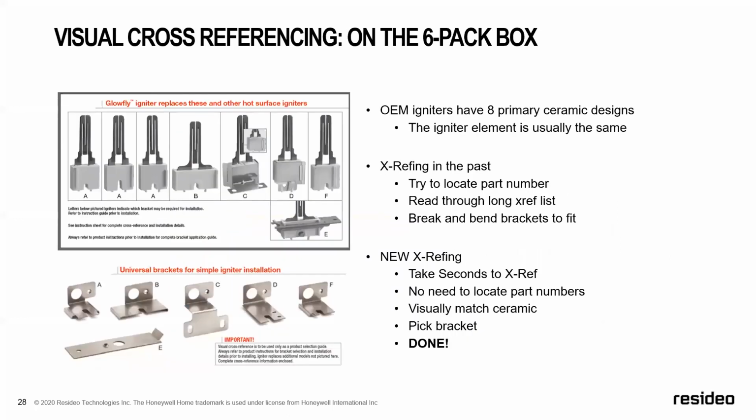A benefit, again, of our Glowfly is that besides the fact that it comes in single, it comes in our 6-pack. And the benefit of our 6-pack really is the cross-reference that's on the box. If you take a look at a 6-pack, you have the different designs. You can locate the part numbers that you need. You pick the right bracket, as you see there, A through E, and you have exactly what you need when you're doing a replacement. So again, 6 brackets, 7 different configurations to fit most replacement applications. And again, the Glowfly, I'll reiterate, comes with a 3-year warranty.